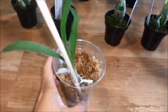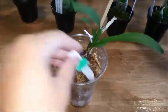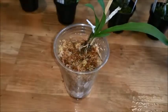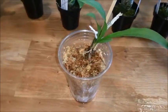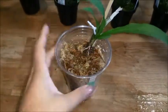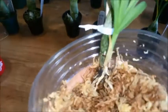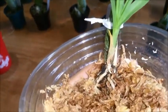So put this one away, and this one is also one from Rare Earth Orchids, and this one is number 29. So this one's Catasetum Chuck Taylor, and this one was definitely one of the smaller ones, and you can kind of see nothing is really happening.